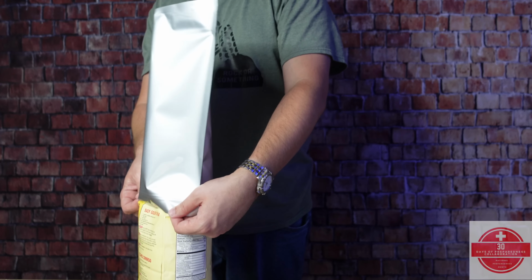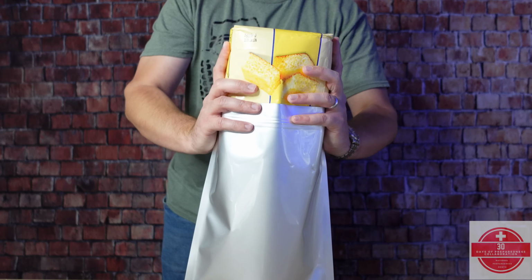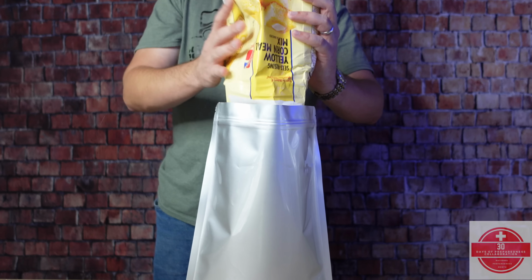Now, the main downside to storing cornmeal is that, like flour, it only lasts for around 5 or 10 years, even in a Mylar bag, and it can be more prone to botulism than other dry foods.